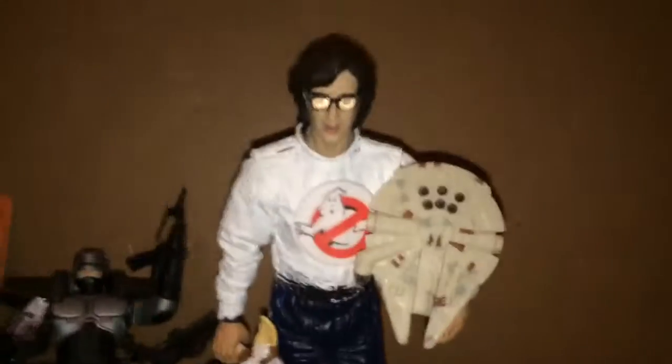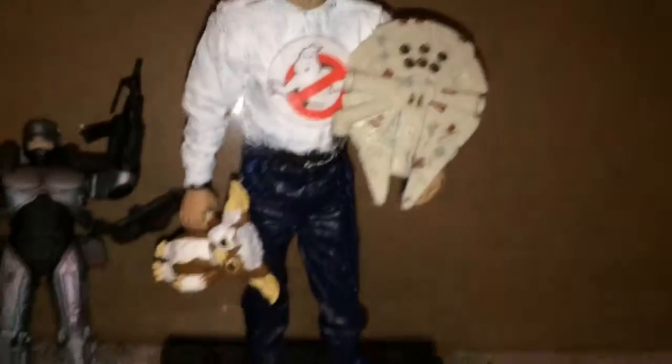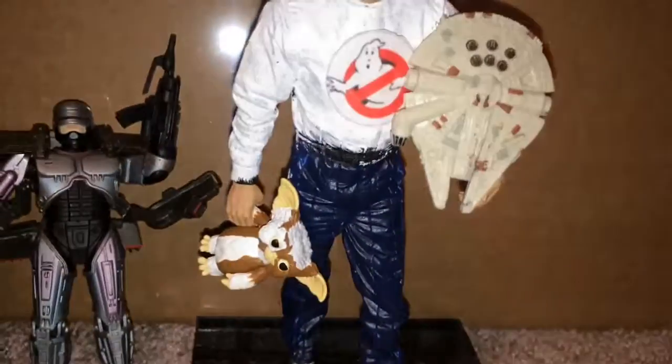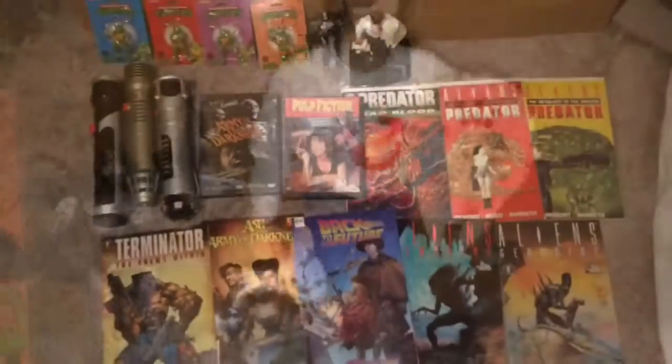So I'm happy that I made this. And it looks pretty cool. He's got the Falcon Ghostbuster shirt. It was made out of the Ryan Newman action figure. I don't know if I ever showed that off, but I just repainted him. And he turned out really cool.